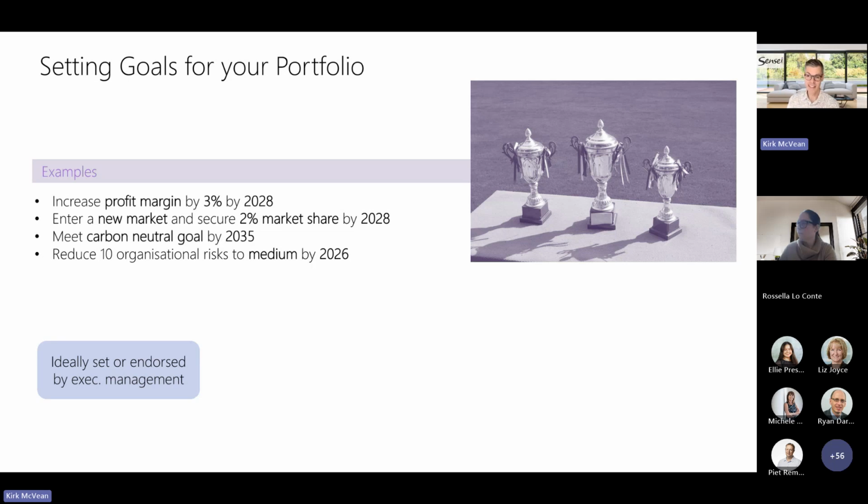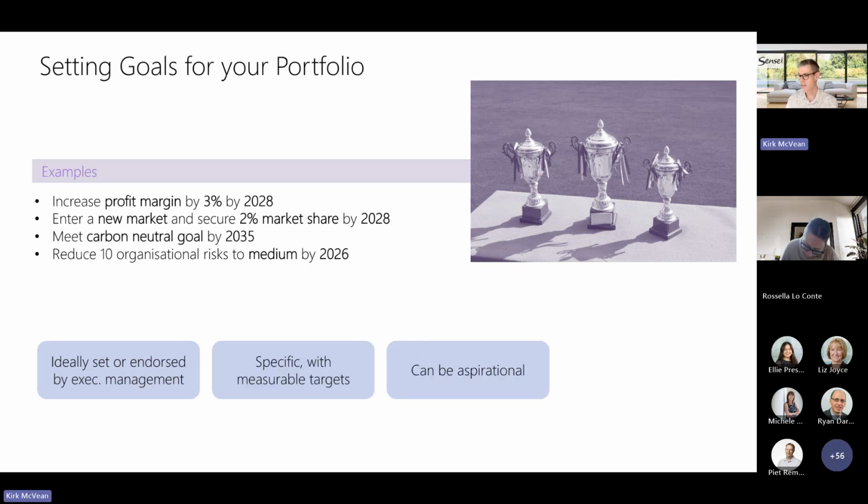So the first thing is, ideally, these are going to be set or endorsed by executive management. If you don't have them, I know how you feel. I didn't either. But these will help you. They should be specific with measurable targets. They can be aspirational, in my opinion. I think it's better to set a target that's too optimistic so that you really push everyone to try and achieve it rather than be too conservative. So this is to set direction. It helps us focus. That's the key goal.